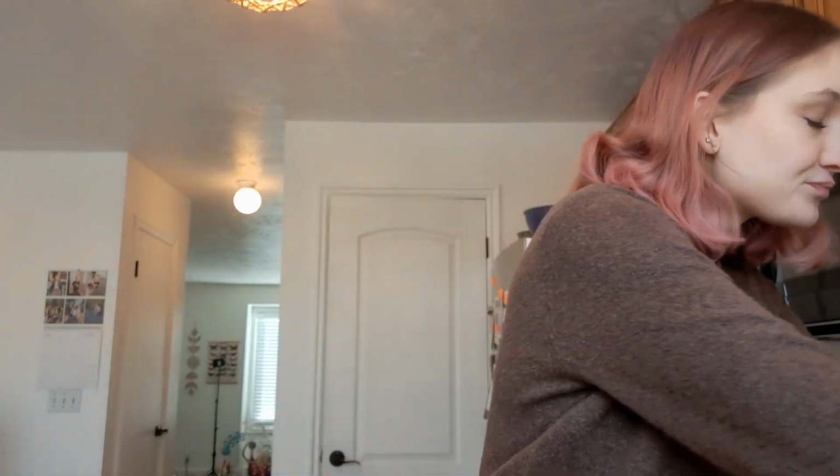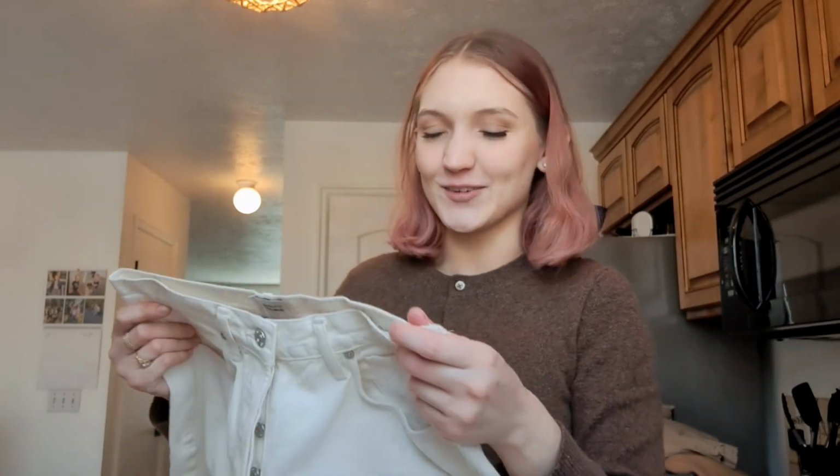I'm just making a pile back there on my counter because I don't want to put them on the floor. Actually, if I move this baby seat, I will have room to put stuff. Oh yeah, I loved this thrift store because I found all of these brands that I've never found before, but I know resell well. So I'm really excited about this haul, if you can't tell already.